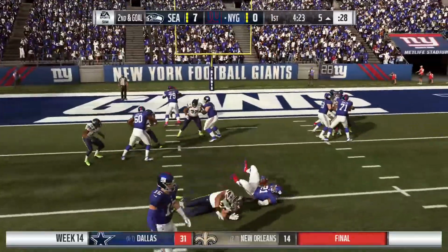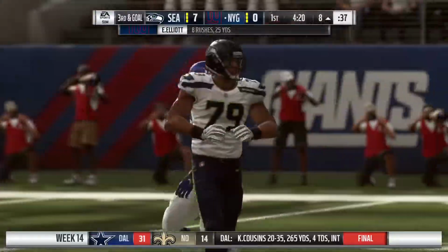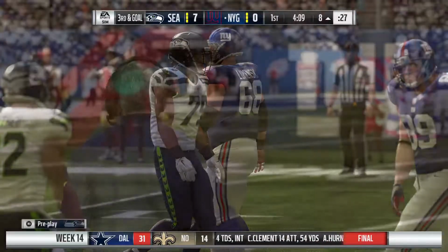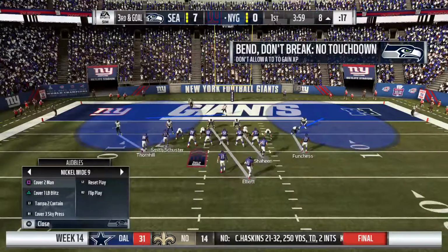They'll give it to him up the middle. And he is met quickly in the backfield. Down he goes, folded like a lawn chair. They'll wind up losing 3 yards here. And that's going to bring up an interesting third and goal.